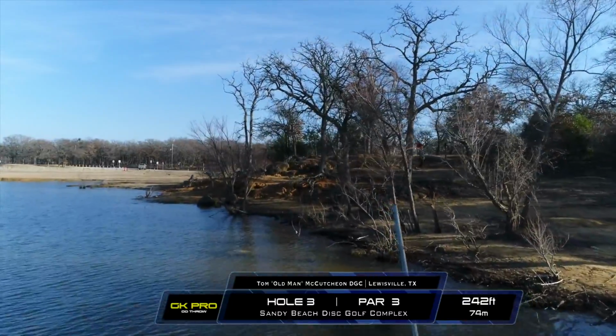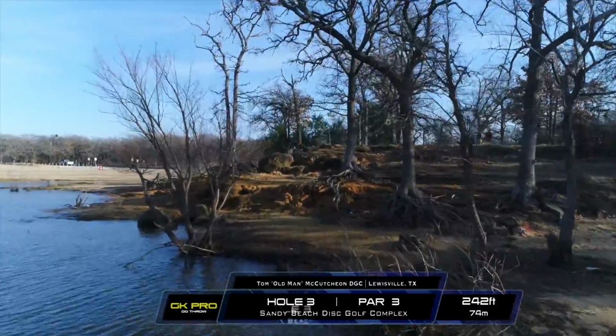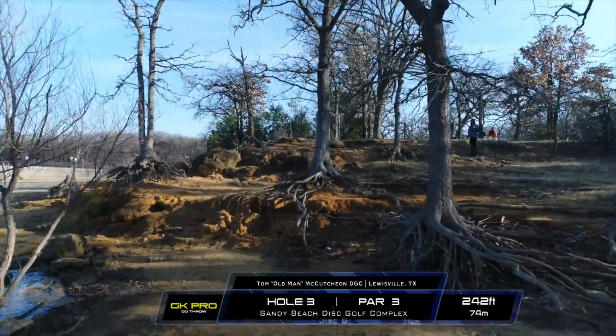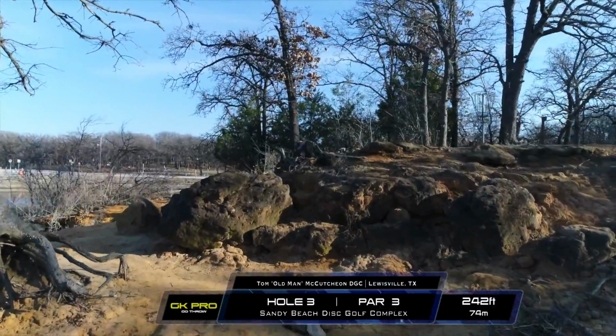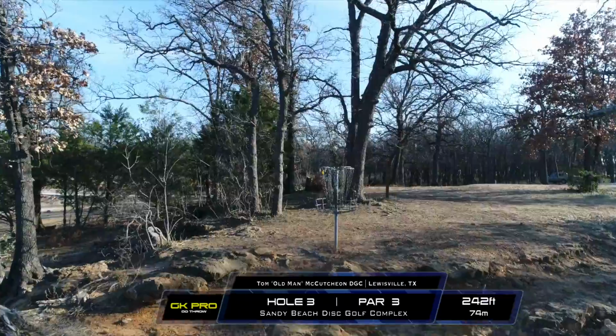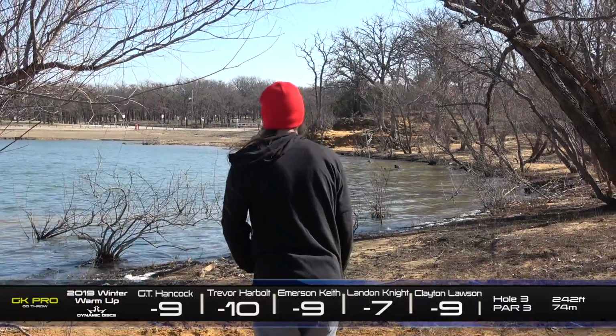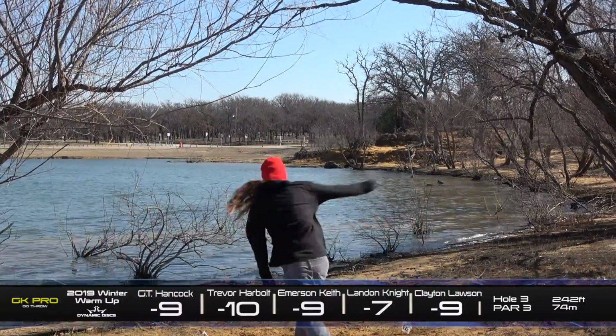So, hole 3, this is a par 3, 242 feet. Really, you just want to throw a hyzer over the water and have it crash in because the right side gap really isn't there. They actually played on the sand instead of the actual tee pad here, down closer towards the water. So it actually kind of made the line easier to the basket, in my opinion.